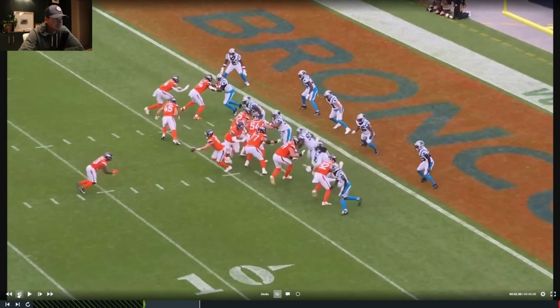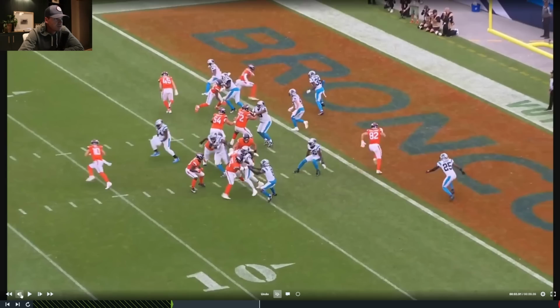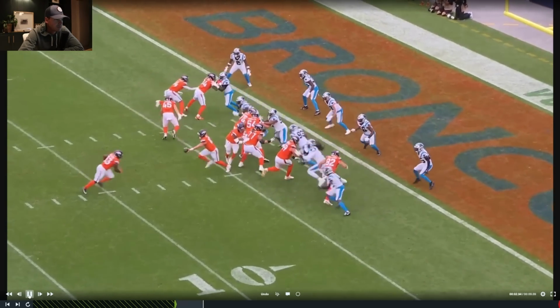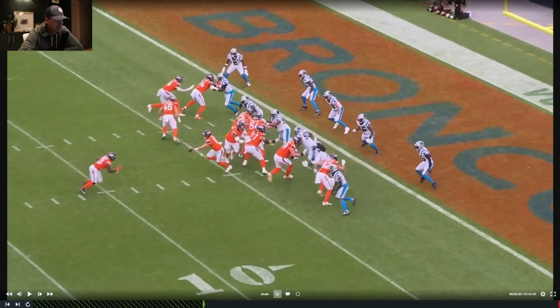Okay. And then Bo with some great, that's good ball extension there. That's really good ball extension. You can see his arm all the way locked out. That's great. That's more what I was talking about on that boot that you'd maybe want to see, right? More of that run extension.